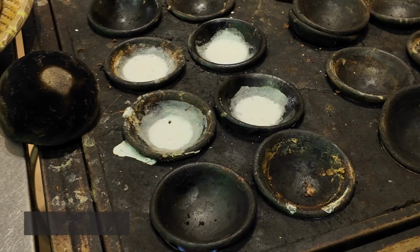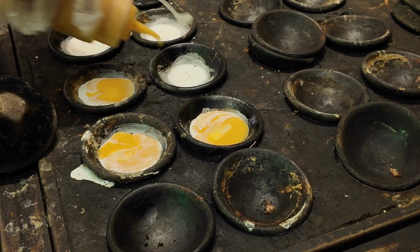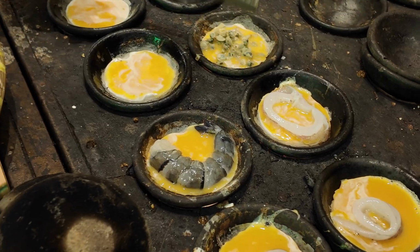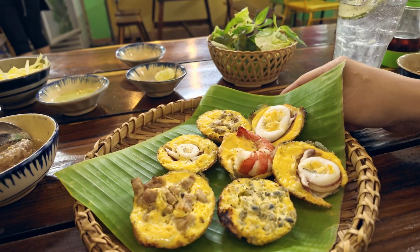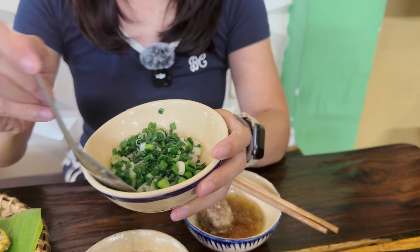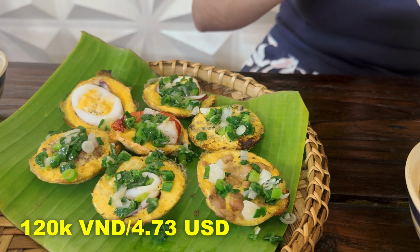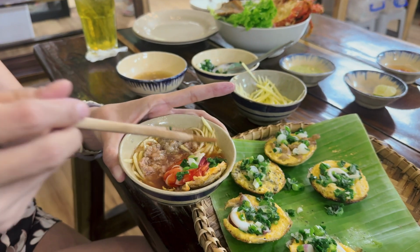For dinner, we are having Bánh canh, a mini pancake-like cake that is made from rice flour, water, and turmeric. The typical Bánh canh is cooked on these little round-shaped cast iron pans and usually served with different kinds of toppings like pork, beef, eggs, and so on. Actually, Bánh canh is not from Nha Trang. It's from Dalat, a nearby highland city, but it's brought over here, then people localize it by adding seafood to it. So that's why today we are having a mixed Bánh canh. So we have pork, beef, mussel, eggs, squid, and shrimp.